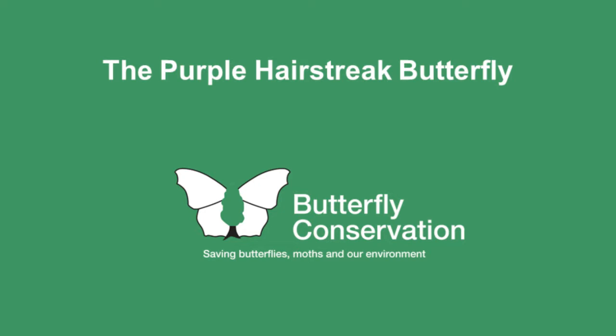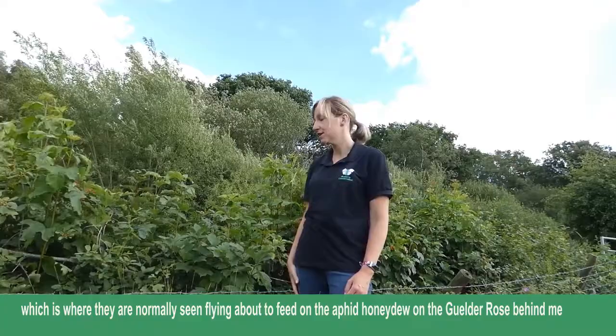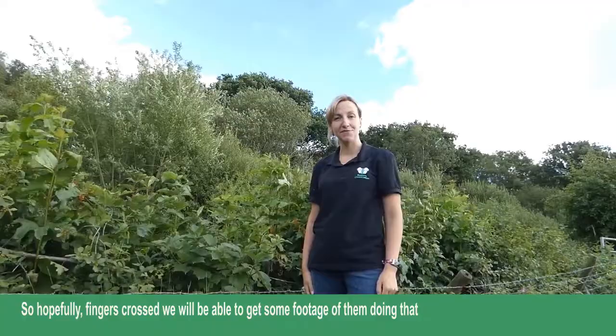Hi, today I've come to Wrighton Meadows, which is a butterfly conservation nature reserve. I've had a tip off from the local branch, Warwickshire branch, that the purple hairstreaks have been coming down from the tops of the oak trees, which is where they normally are seen flying about, to feed on the aphid honeydew on the gallant behind. So hopefully, fingers crossed, we'll be able to get some footage of them doing that.